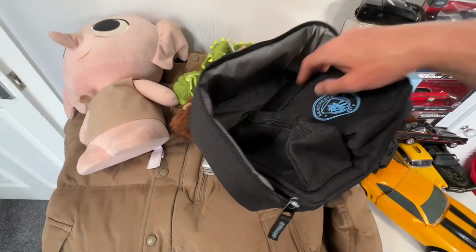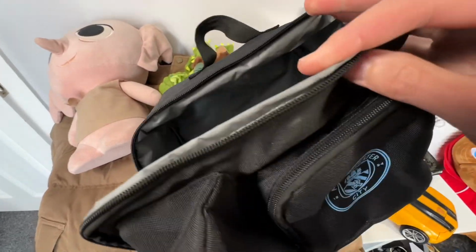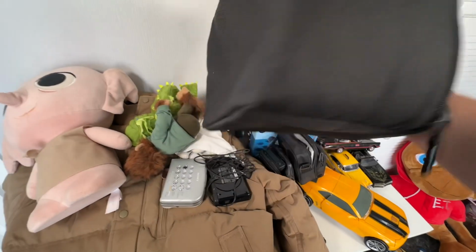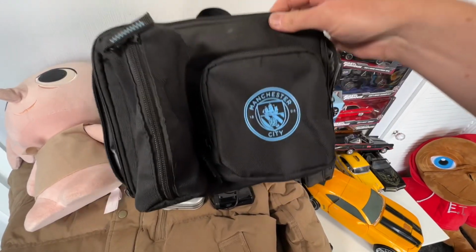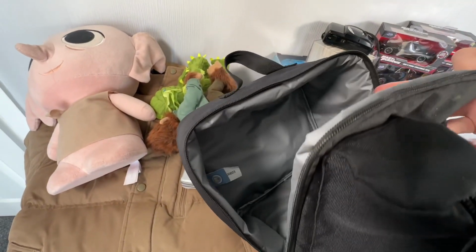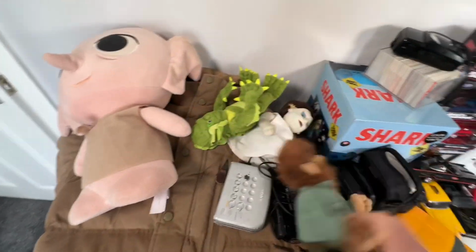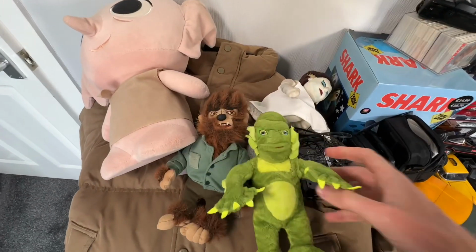I got a Manchester City champions 4 times in a row, and I bought this bag. I'm probably going to get that listed pretty quick while the hype for City is up a little bit more than usual at the moment. It's probably a £15 bag. It's like a lunch bag or a cool bag. I think that was like £2 or something. I do know the exact numbers, by the way. It's all written down, but there's so much stuff here, I can't remember everything.